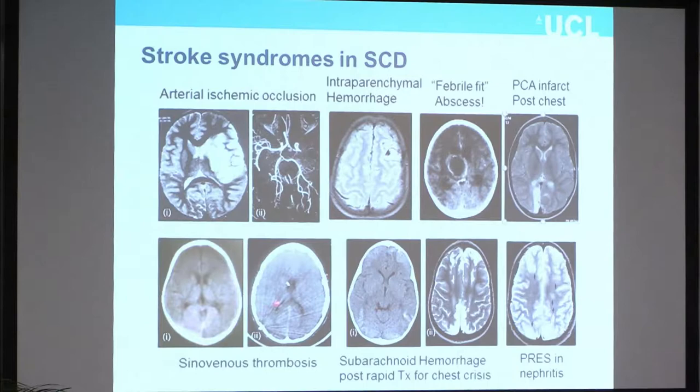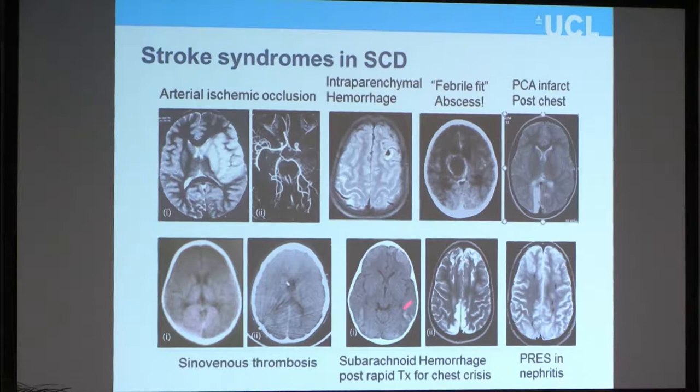This child is rather similar to the parable that Graham told yesterday. This is a child who had a chest crisis, had a low hemoglobin of about 5, was given a lot of blood very quickly, went from a hemoglobin of 5 to 14, and had a subarachnoid hemorrhage. This is recent. And then subsequently had further seizures and actually turns out to have border zone ischemia. So this case illustrates pretty well all the things that can happen. And then this child has acute glomerulonephritis and developed silent infarct, supposedly, but actually you could see that if you saw them acute, the MRI acutely, that actually it was posterior reversible encephalopathy syndrome.